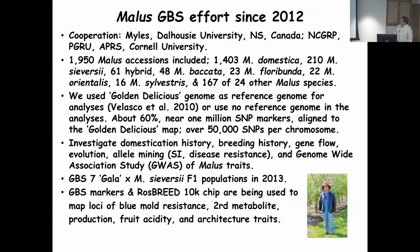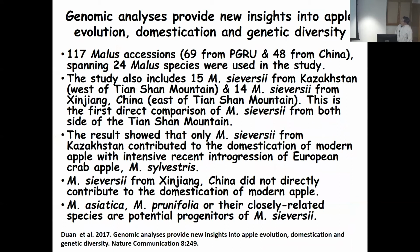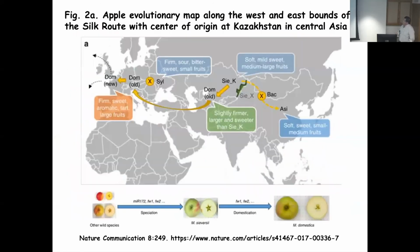We did the GBS work since 2012. We did a GWAS analysis using the GBS data. We also did an extensive resequencing study with Dr. Liang Chen and Dr. Fei of the Boyce Thompson Institute, right here in New York, in Ithaca actually, to study the history of domestication of the modern-day apple. Here is a diagram showing a 2-step process for fruit size increase. One happened before the domestication process, and one happened during the domestication process in Central Asia.